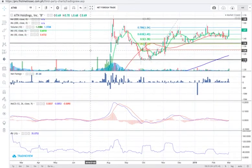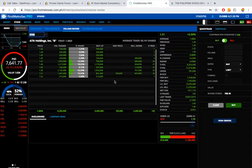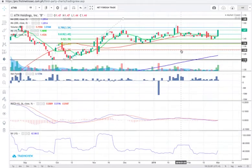My overall sentiment, but before the overall sentiment, let's take a look first by way of the volume review. So for today, 1.50 got 25.50% of today's volume, followed by 1.48 with 18%, followed by 1.47 with 16%, almost equal to 1.51 with 16% as well. In other words, if you're going to trade ATNB next week on Monday, watch out for 1.47 to 1.51, that particular range. Okay? For my overall sentiment, I'm actually bullish.